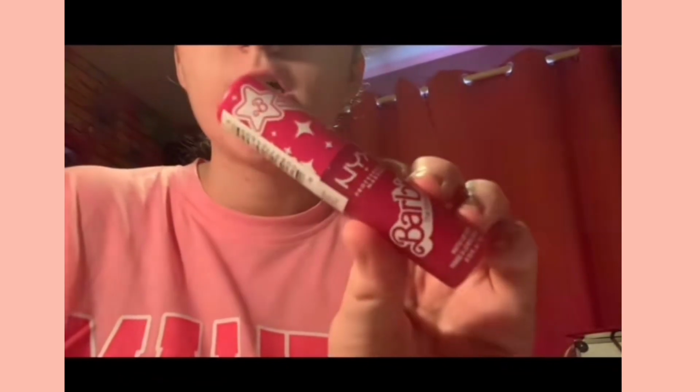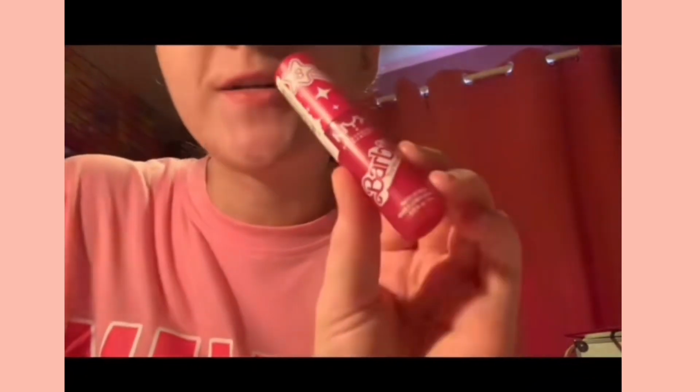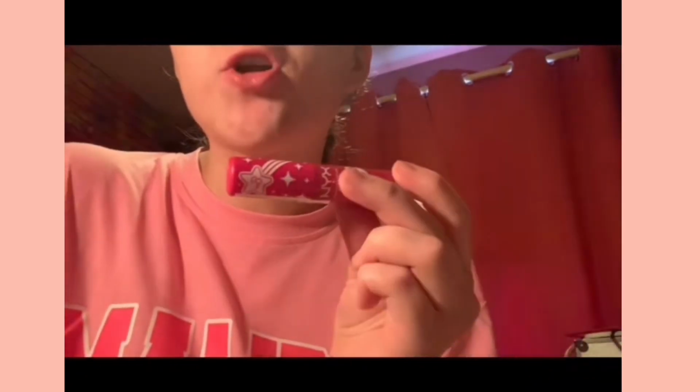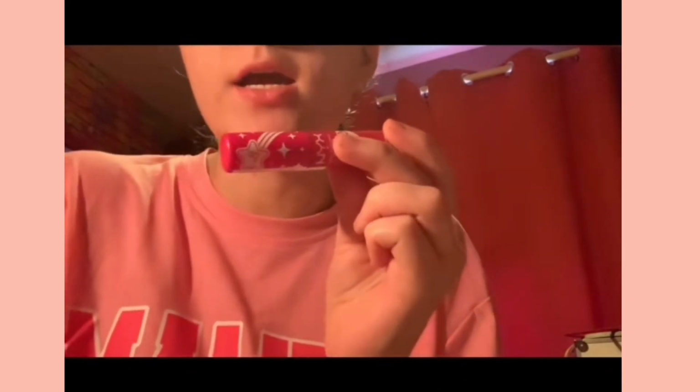I'm now going to be testing out this. So it is the NYX Barbie the Movie Matte Lip Cream. So let's try it. I forgot to mention that this is in the shade Perfect Day Pink.